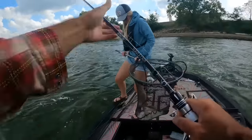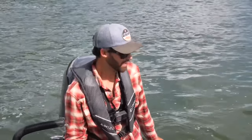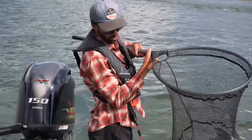Look at the size of that hybrid. Oh my gosh. You gotta be kidding me, guys. The reason that fish is fighting so hard is because it's a massive hybrid bass. These guys fight harder than striper, in my opinion. I thought I had a giant striper, but I will take this. This could be my biggest hybrid bass ever.